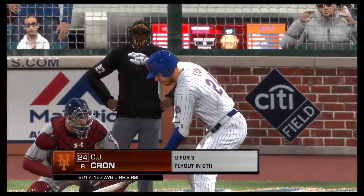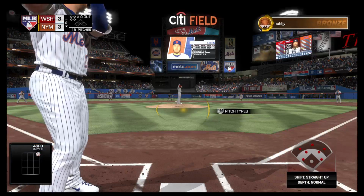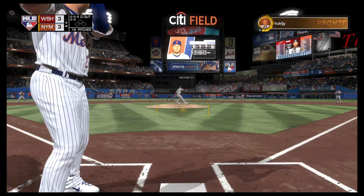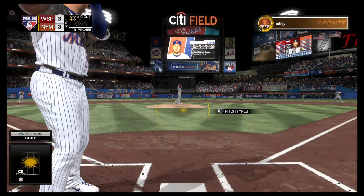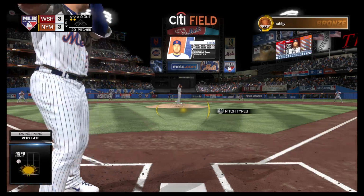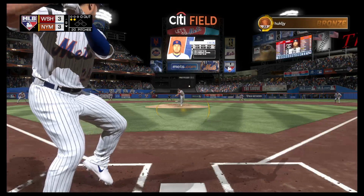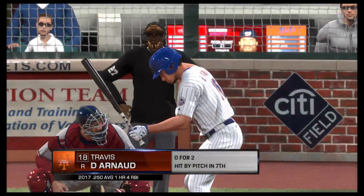Striding in, C.J. Cron. No hits in 3 tries so far. He's struck out once. First baseman, number 24. And he waves at a curveball there. No balls and a strike. He's ready. Here's the 0-1. A swing and a miss on a ball that jammed him. And a changeup swung on and missed for the first out.